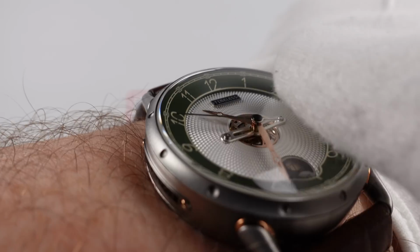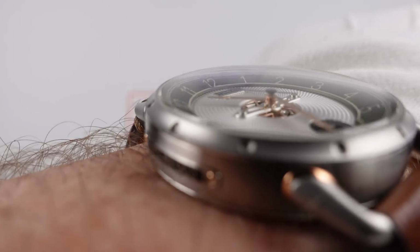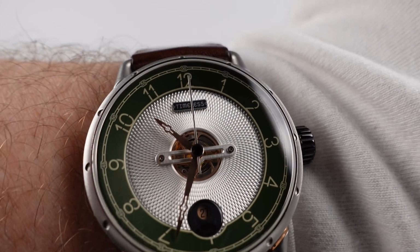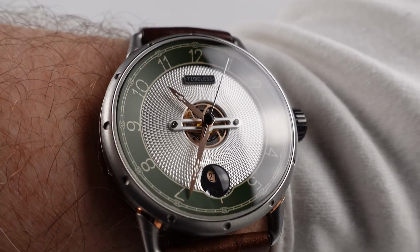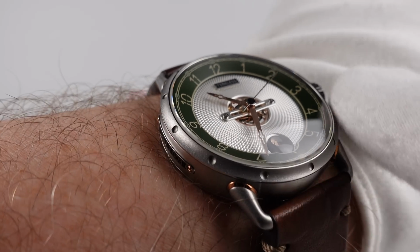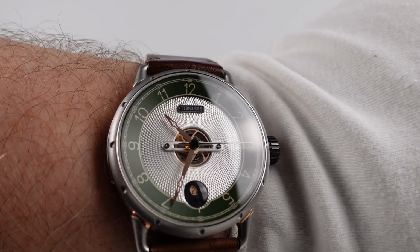And I like how thin the double dome sapphire crystal is because you don't get a magnification effect or a distortion effect as per a single dome crystal or a thick crystal, which is 2mm thick. This is very thin. And you can see it's curved on the underside and curved on the top side, so you don't get any distortion at an oblique angle. There is a slight lip or bevel which projects above the bezel. The edge of the sapphire crystal catches the light and it's just absolutely gorgeous.